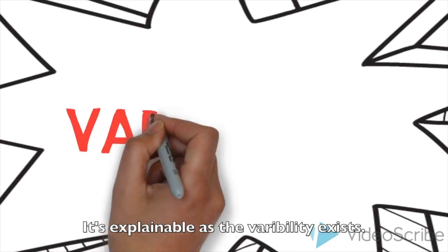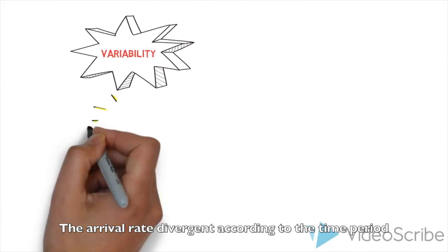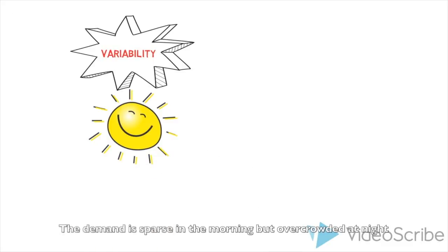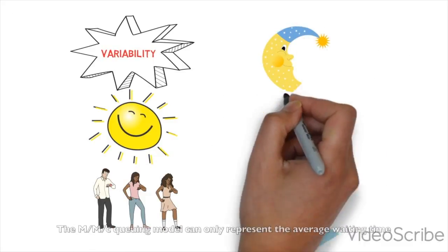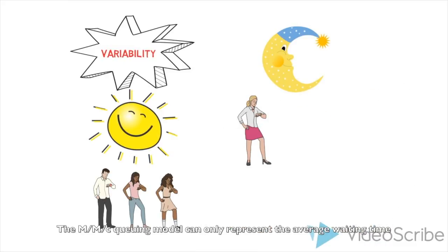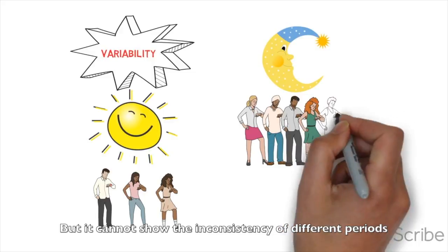It's explainable as variability exists. The arrival rate diverges according to the time period. The demand is sparse in the morning but overcrowded at night. The MMC queuing model can only represent the average waiting time, but it cannot show the inconsistency of different periods.